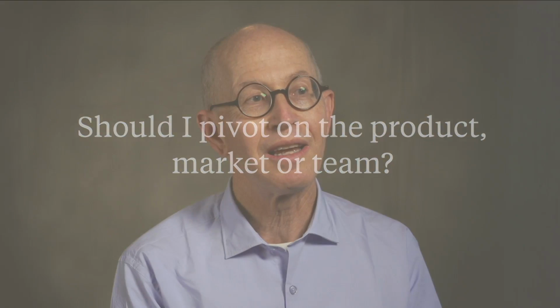When you're pivoting, there's really three ways you can pivot. You can pivot on the product, saying, gee, we don't have the right product here, we have the right market, we have the right team. You can pivot on the market, saying, gee, we have a good product, we have a good team, but we just didn't pick the right market, we didn't pick the right customer base, or maybe we're just early into an area and the area hasn't developed, isn't mature enough for our particular product. Or you can say, I've got the product right, I've got the customer right, but my team isn't correct.